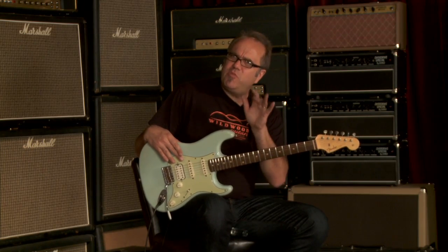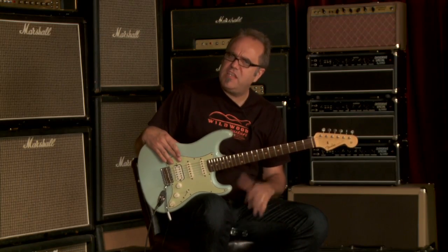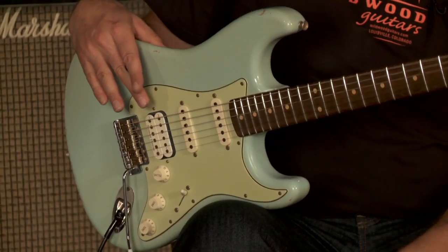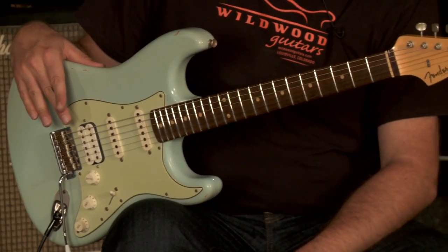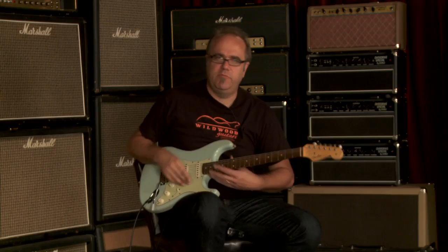Nice kind of sweet mid-range on this guitar. Not a ton of low end. It's just got kind of a focused mid-range, which is cool. That's what you like, man. There's apples and oranges for everybody. Feast, take and peel and eat and repeat.